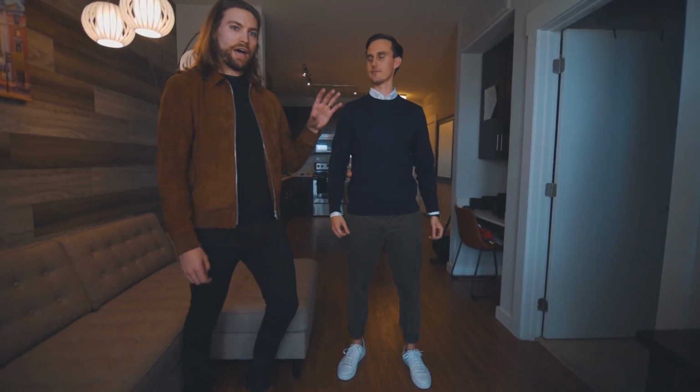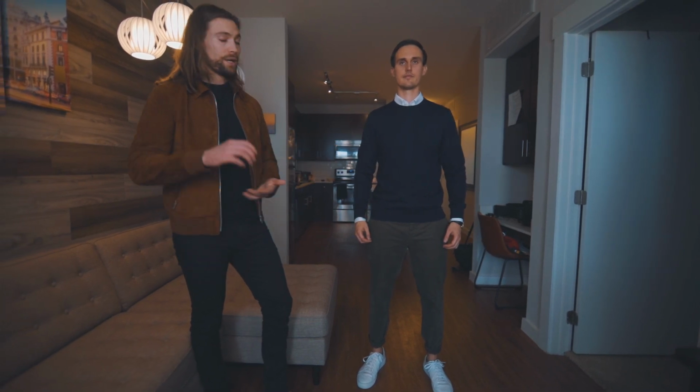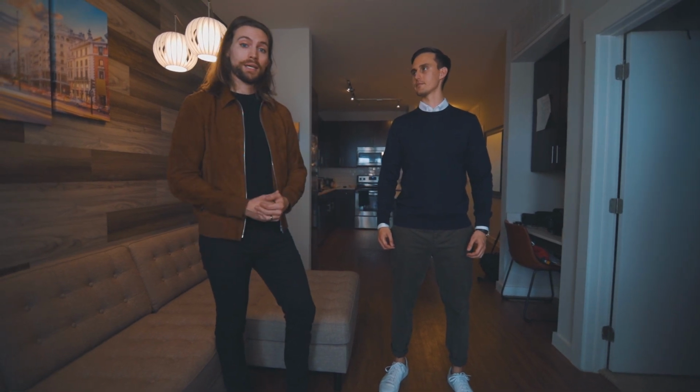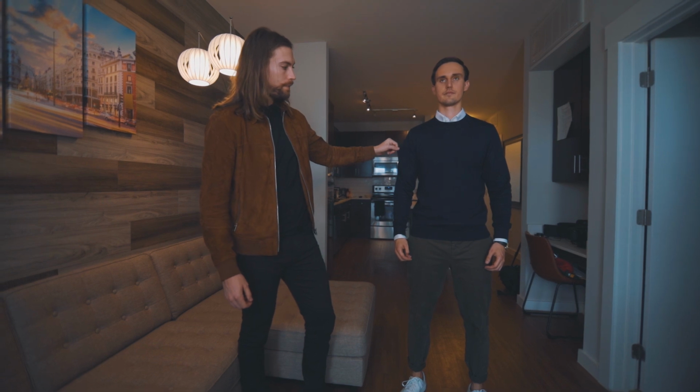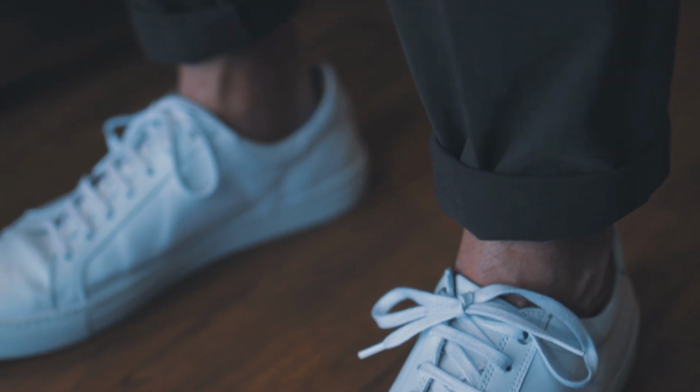So the outfit that we put together right now is awesome for like a date. It's great for like a business casual meeting. We opted for this white button down to be layered with this merino wool sweater, both from Suit Supply. And actually this whole outfit's from Suit Supply. So we got the white sneakers from Suit Supply, the olive chinos, and we put it all together.